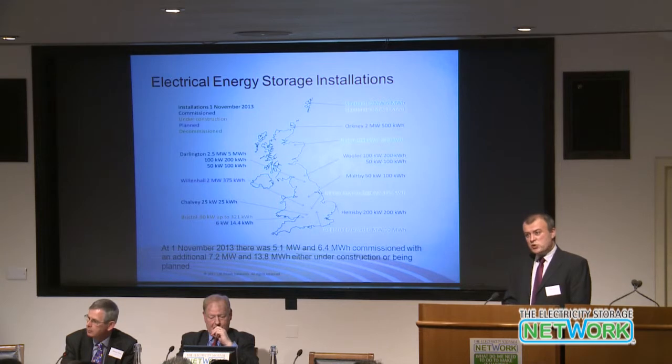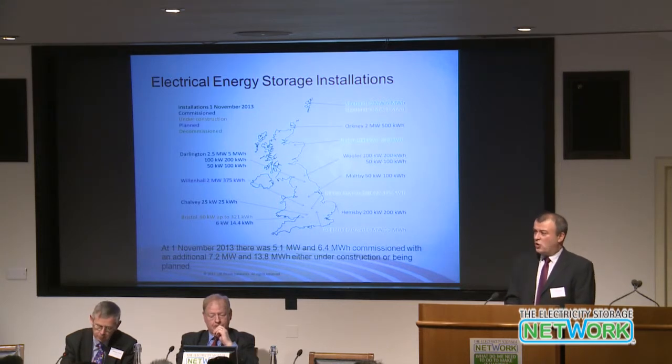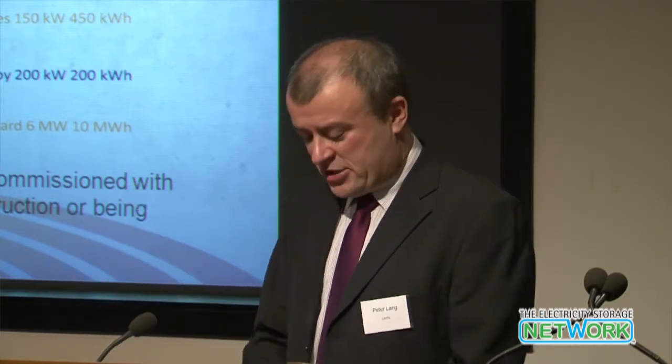But Smarter Network Storage is not about the technology. It's about demonstrating that the benefits can be realised and the business case can be justified. So the electricity market is a very important part of this project.